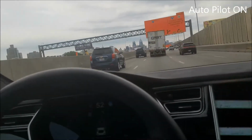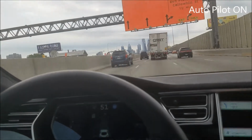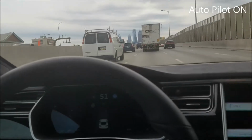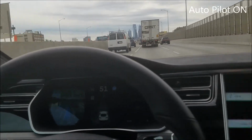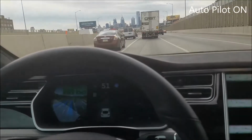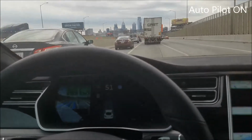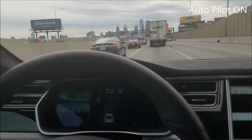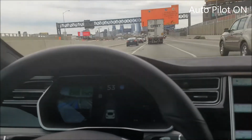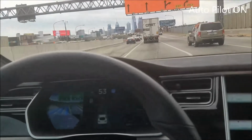We're in construction here, but I'm in the center lane, so it should be able to do pretty well. It keeps warning me to wiggle the wheel. Might be because of the poor line identifiers. Not sure.